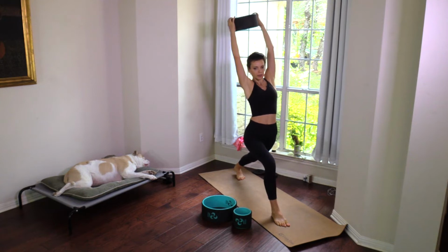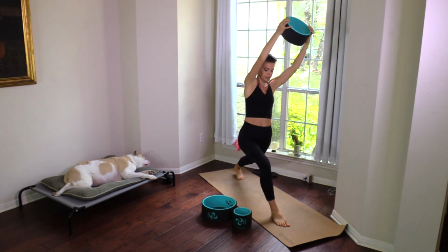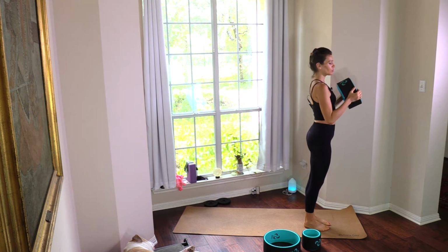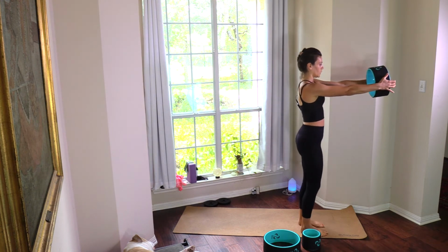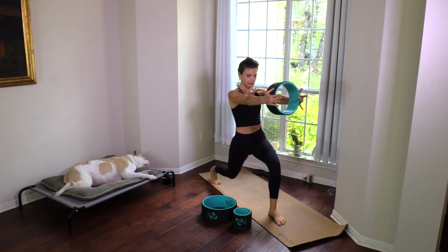You can do a circle here over the head and step it at the front. Lift. Hands in front, squeeze. This is working the shoulders, working the chest muscles. Let's go. Take the right leg back, twist.